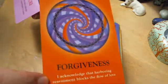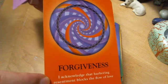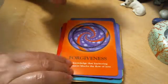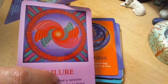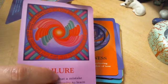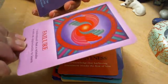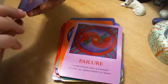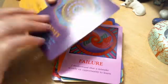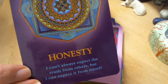Forgiveness. I acknowledge that harboring resentment blocks the flow of love. Failure. It's kind of amusing. Do they see this image as a failure somehow? I understand that a mistake is only an opportunity to learn. Another beautifully intricate card, honesty. I can't always expect the truth from others, but I can expect it from myself.